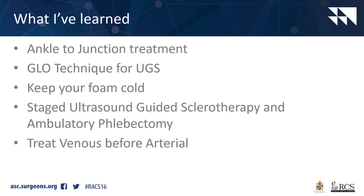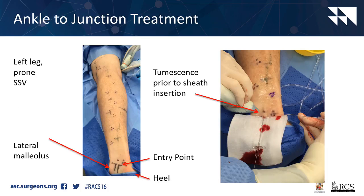Let's just go through a few tips. This gentleman is face down. You can see the entry point at the ankle. The important point here is to inject tumescence before you put the sheath in, because it's a 6 French sheath, and if you invaginate the vein, you don't want to tear the nerve.